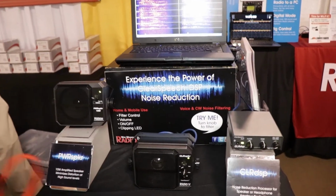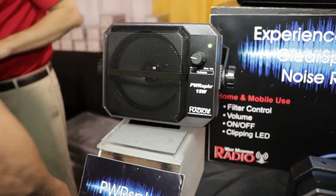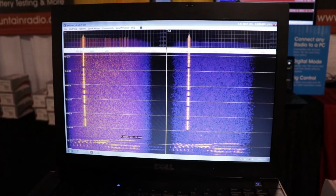Okay, so the clear speaker is another one, because a lot of times when you're trying to pull out comms in the VHF, UHF spectrum, you don't really have filters, and that's kind of where your speakers come in. Yeah, it gets rid of all the hash, the buzzes and all of the repetitive noises, anything that's not a human voice it takes out of there. So it really does a good job. We've got a demo here of that, and once people hear it, they just want to buy it right on the spot, and we didn't bring enough.